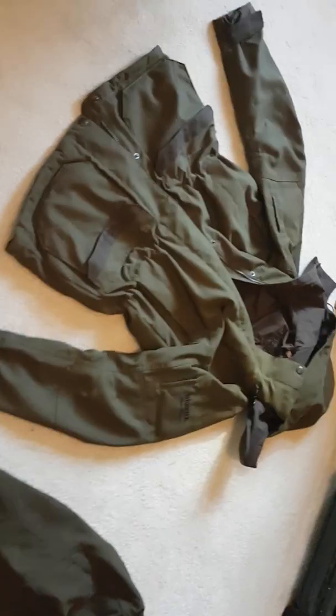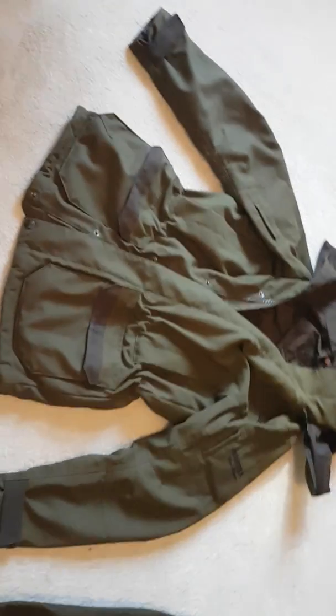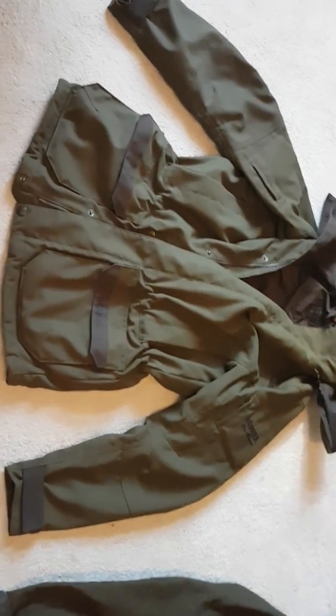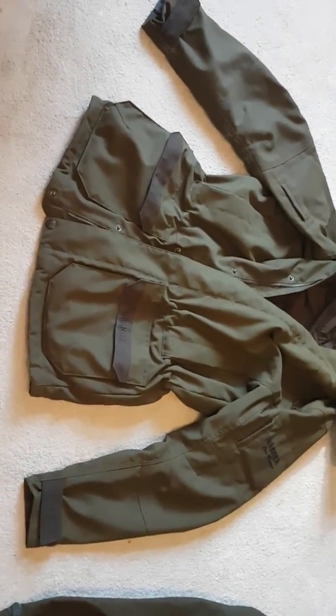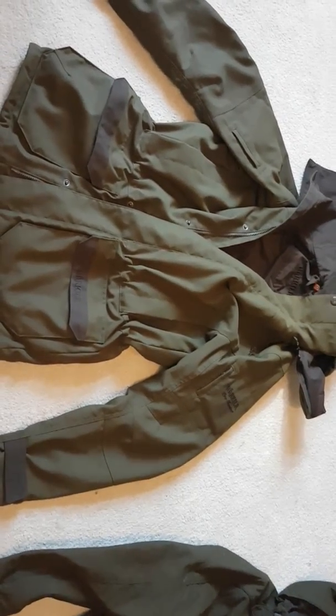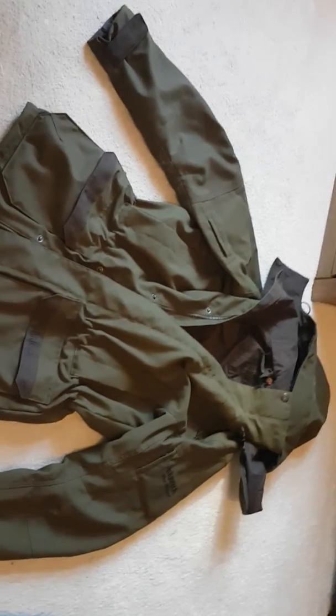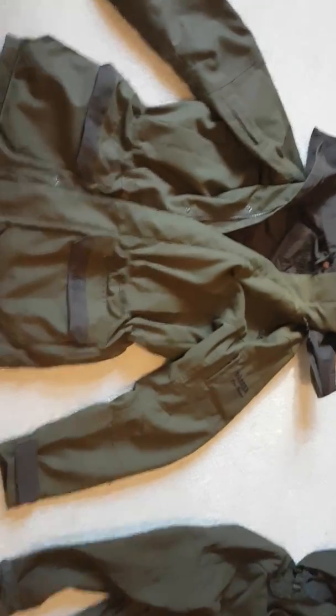Whereas this one has got loads of storage. The Pro Hunter X has got loads of storage on it. You know, you can carry everything in this thing. Them cargo pockets are really big. You can get plenty of shotgun cartridges in there. It's got loops inside the pockets as well for carrying ammo rounds, so it's really good.